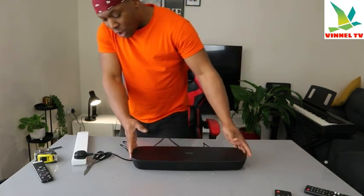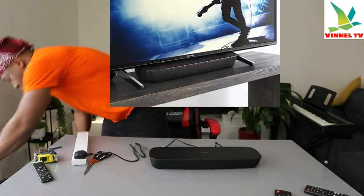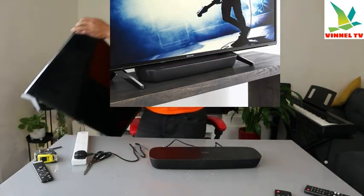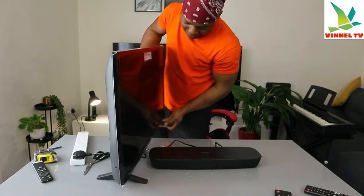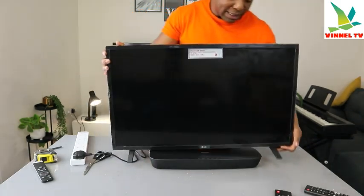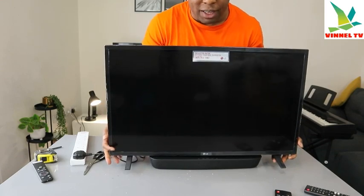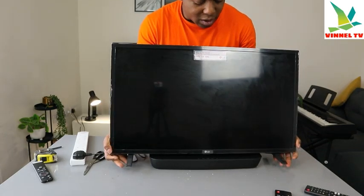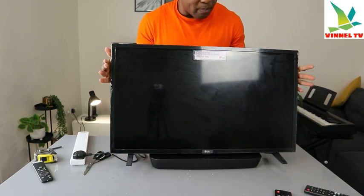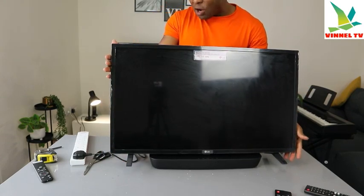I'm going to show you, it doesn't go underneath all TVs, so it depends on your TV size, okay? It depends on your TV stand size. You can see, this is an LG TV, so you need a longer stand. This soundbar is built for Panasonic, but it can work with any other TV.